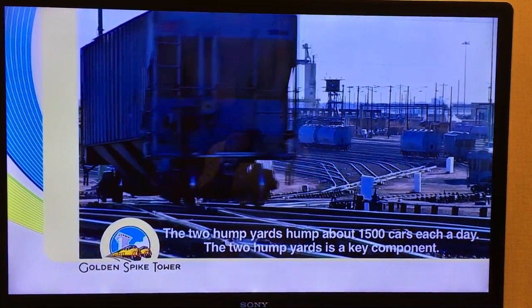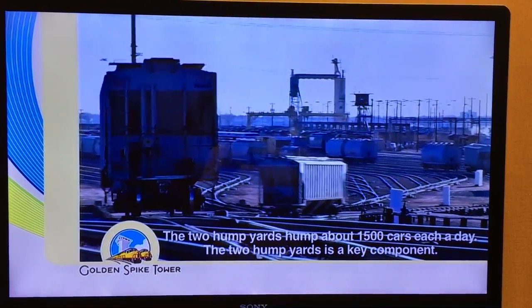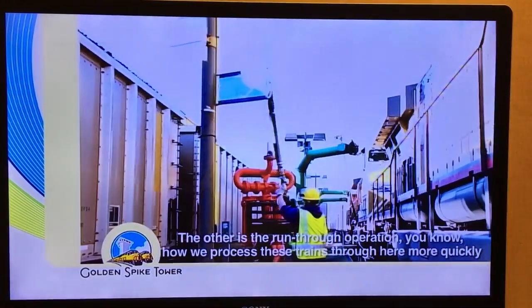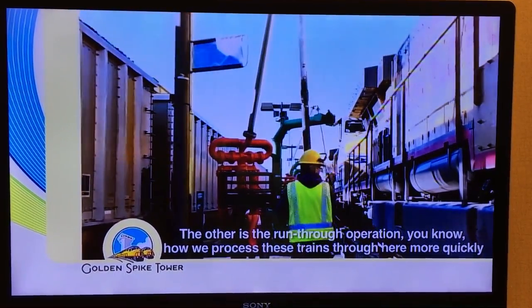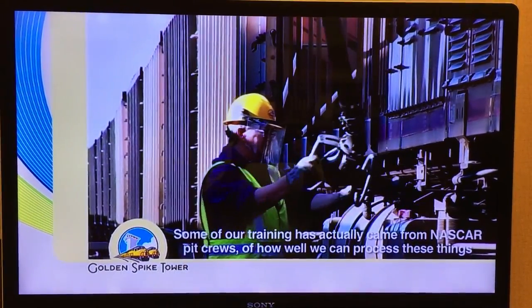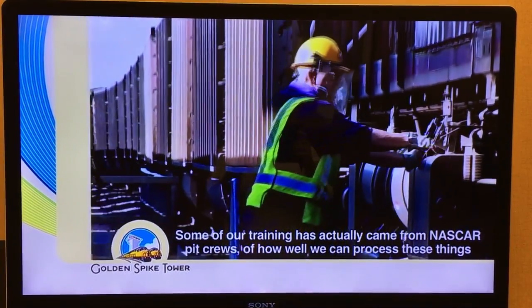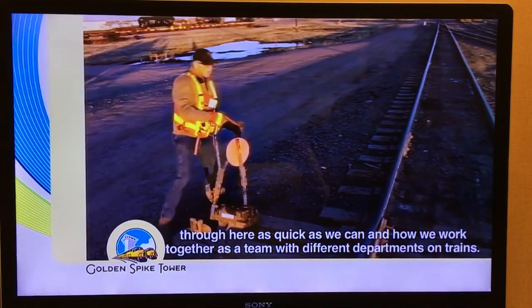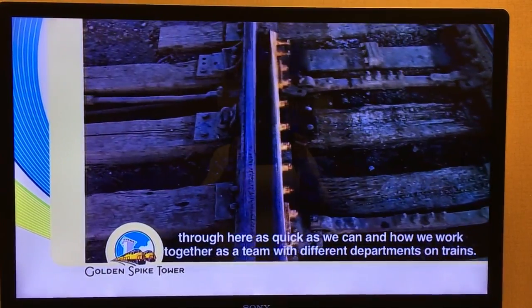The two hump yards hump about 1,500 cars each a day. The two hump yards are a key component. The other is the run-through operation, how we process these trains through here quickly. Some of our training actually came from NASCAR pit crews, of how well we can process these things through here as quick as we can, and how we work together as a team with different departments on trains.